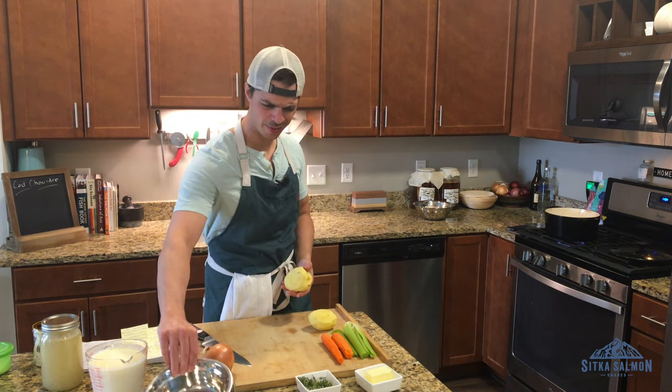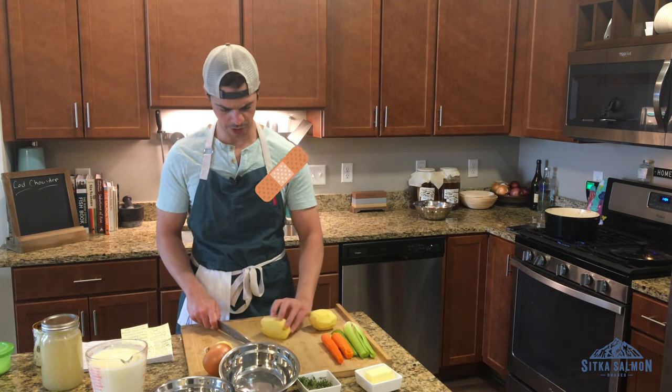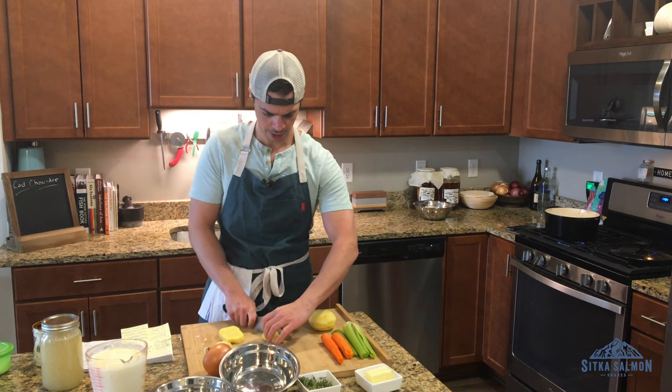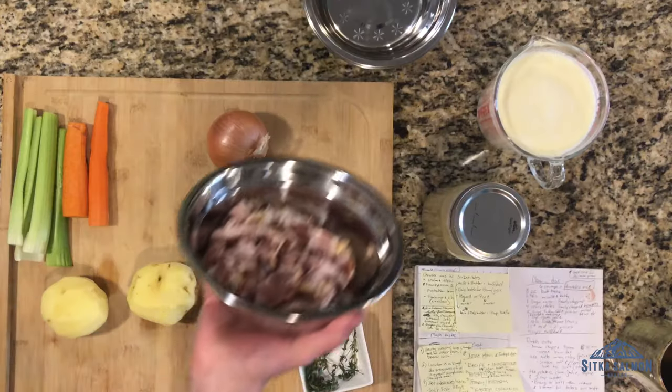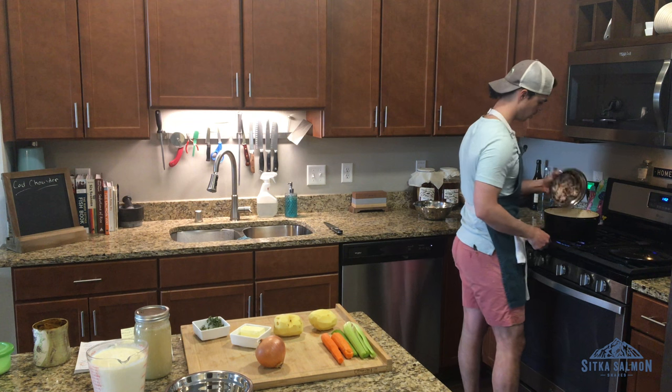Potatoes. So chop your potatoes however big or small you want to. Just don't chop your fingers off. I like to do them a little smaller than my fish chunks so I can differentiate. About 8 ounces of bacon. You can always do more. No one's gonna judge you for doing more bacon.